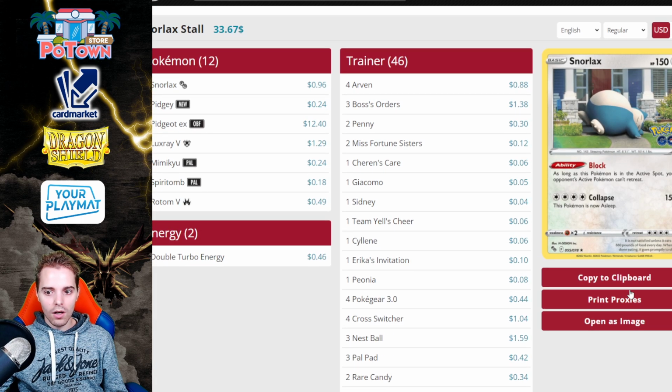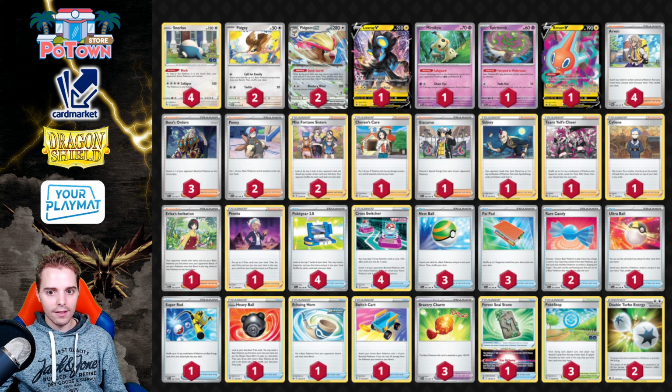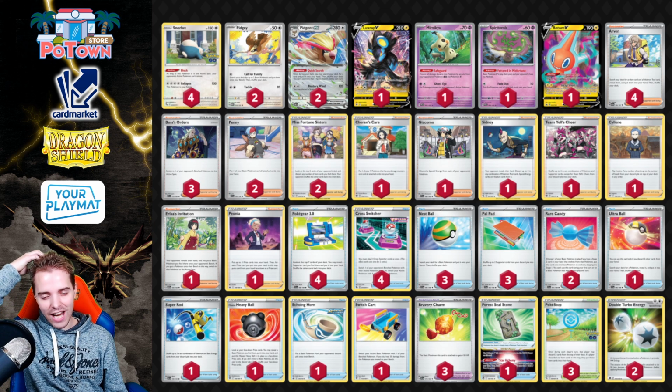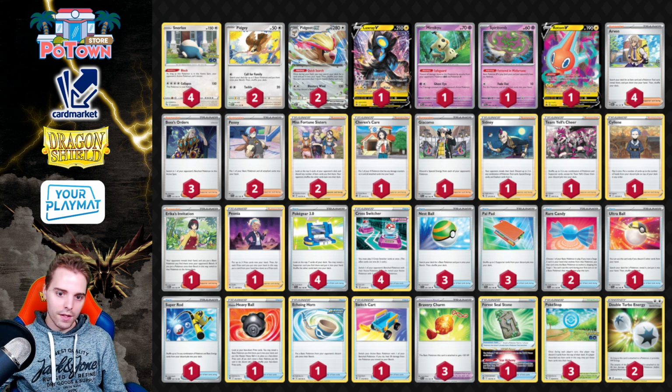So let's check out this other Snorlax block. This is from Alexander Coley, well known, it's actually iCaterpie for the people that don't know. Well known for his control kind of style. This is a stall block Snorlax build, and this is actually playing Cross Switchers and all that. So yeah, Misfortune Sister is such an annoying card to be dealing with.